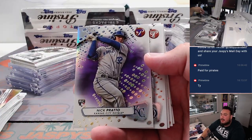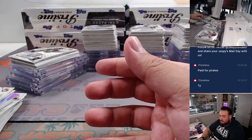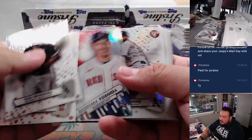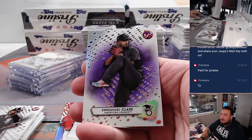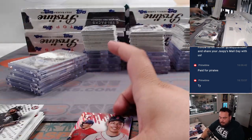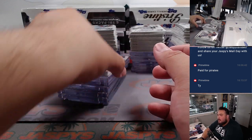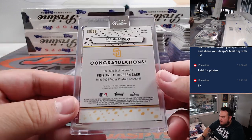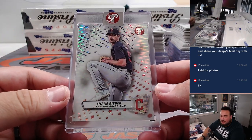And then we got Nick Prato. Number to 99. Yoshida. And we got Emmanuel Clays out of 99. All right, let's go to the autographs or in the encased ones. Joe Musgrove for the Padres. Walter with that one. That's number to 99. The Biebs. Shane Bieber for the Cleveland Guardians going to Kramer.